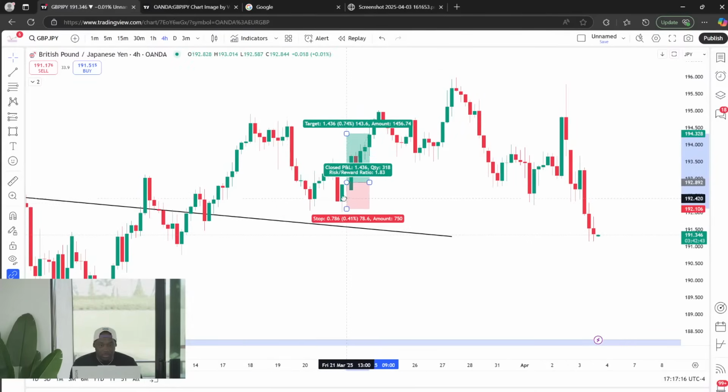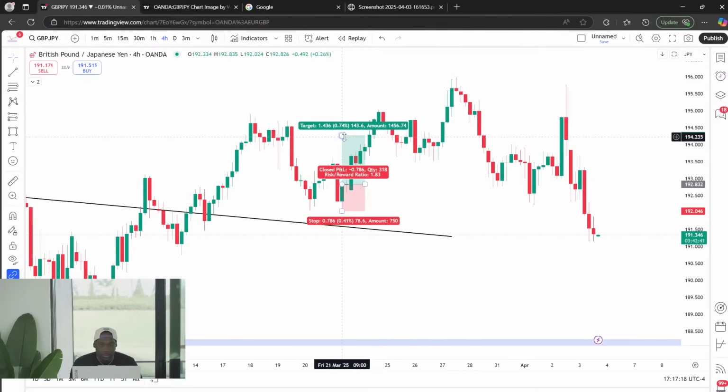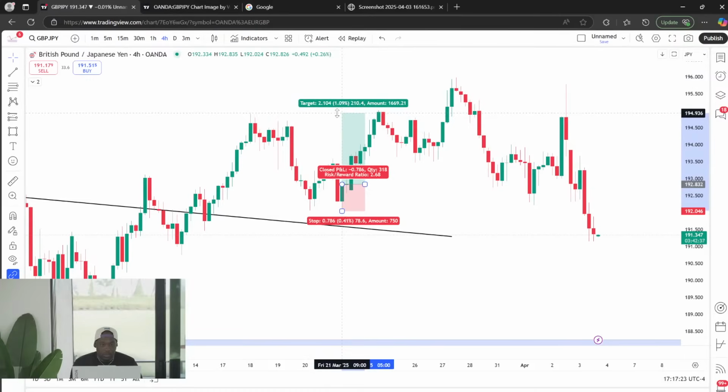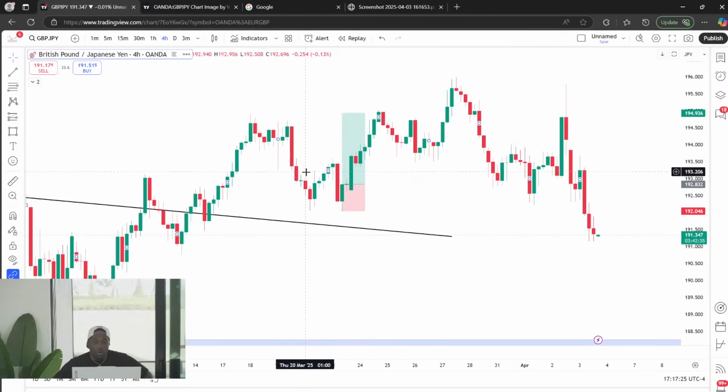Guess what? We got the re-entry right here. Guys, you always got to go for that re-entry, okay? And look at that, the re-entry was pretty much 2.5 R, so you got your money back. All right, so he didn't take the first pullback. He took pretty much the second pullback.